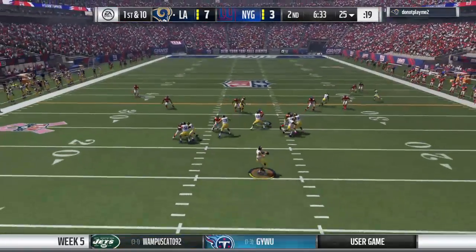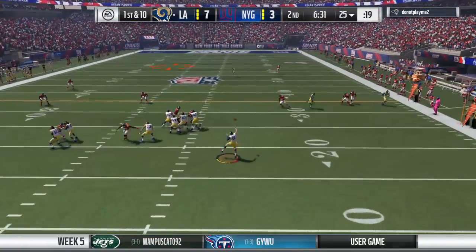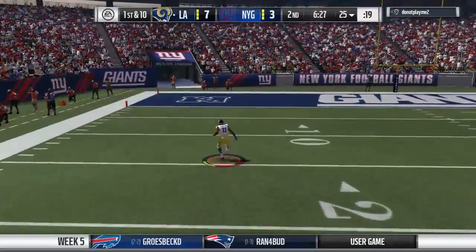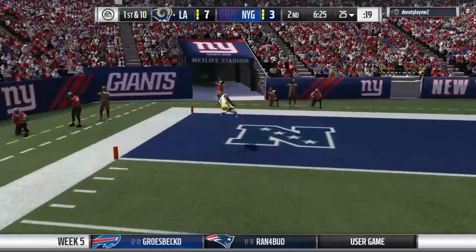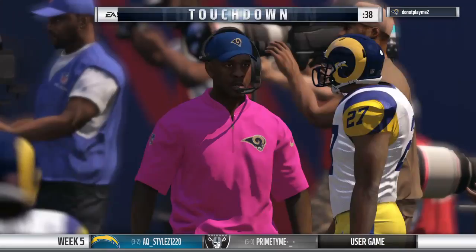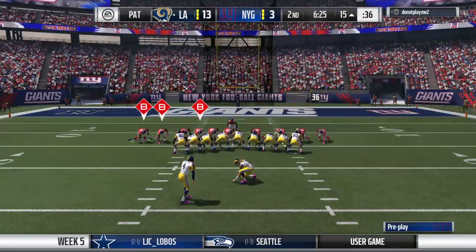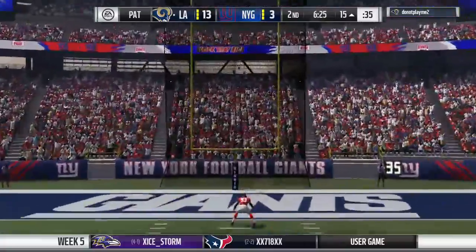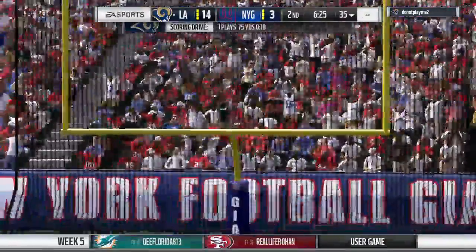Now a play fake here on first down. They'll roll him out right. Now on the run, he'll throw it. And the defense loses him. It's complete. Touchdown, L.A. Tavon Austin. His 3rd touchdown now on the year. And the Rams strike quickly here for 6 points. And he'll bang that one through.